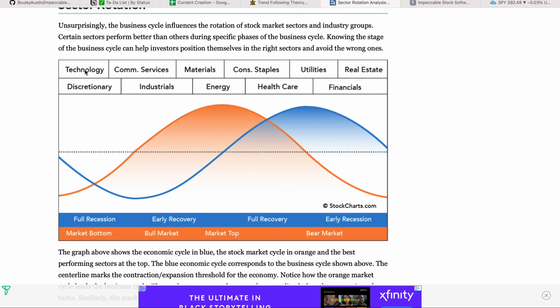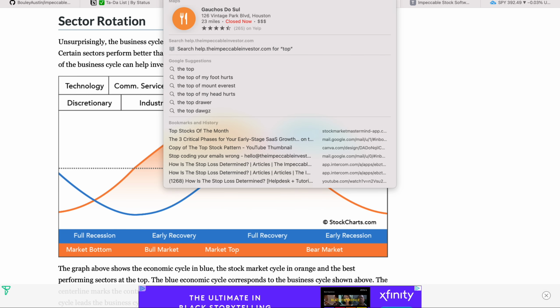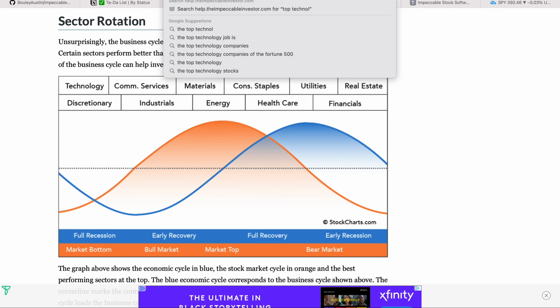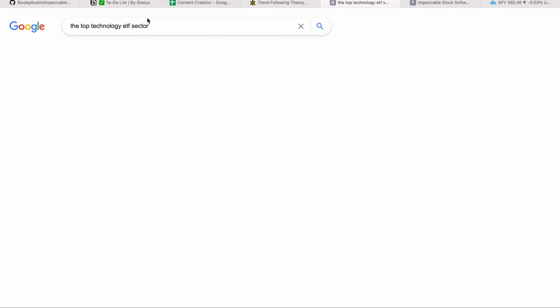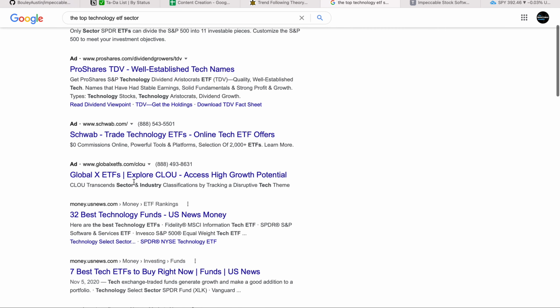So if you look up each sector, so for instance, if I go here to Google and type in, let's go technology, ETF sector, right? So if we get the ETF for that sector, we can see here that we can find the top ones for the sector.